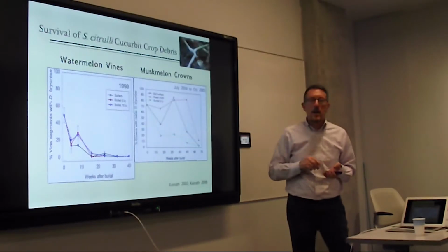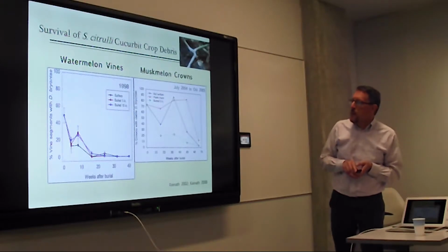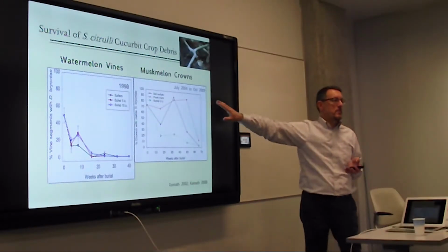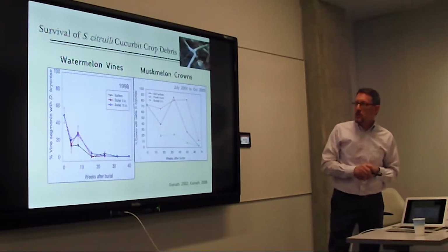On the left, though, we did not see an effect of burial on that debris. But what I, in hindsight, naively assumed was that the fungus was dormant in this debris when it was sitting there after the crop was over.